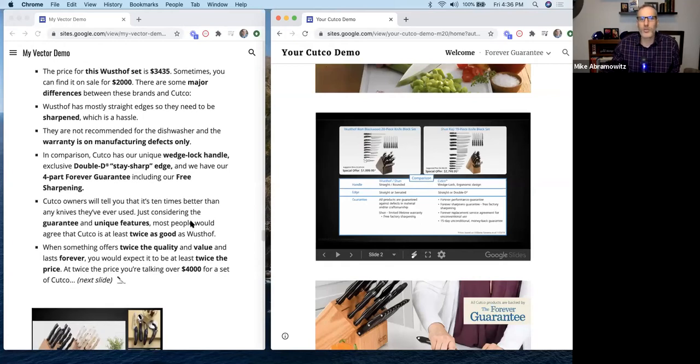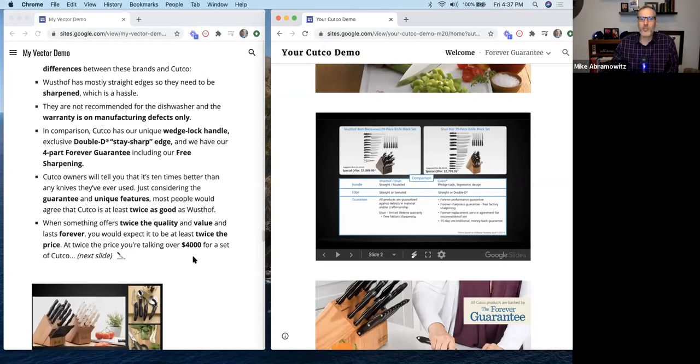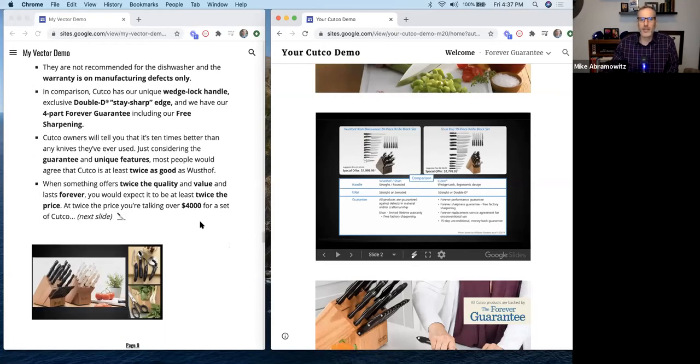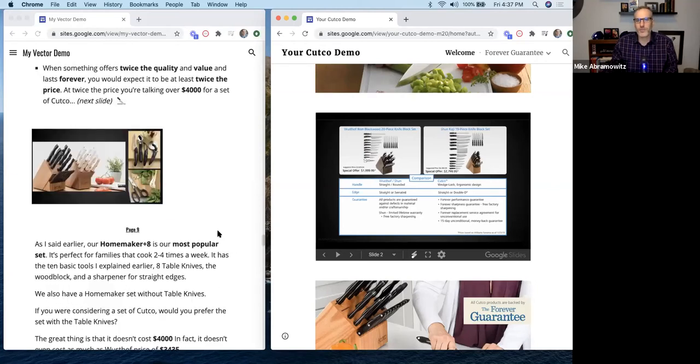So Cutco owners will tell you it's 10 times better than any other knives they've ever used, but just considering the guarantee and unique features, most people agree that Cutco is at least twice as good as Wusthof. Wusthof is really good. But when something offers twice the quality and value and lasts forever, you'd expect it to be at least twice the price. So at twice the price, you're talking over $4,000 for your set of Cutco. So Mrs. Jones, go ahead and write down $4,000 on your sheet of paper. I'll wait. Go ahead and grab a pen. Go ahead and write down $4,000.